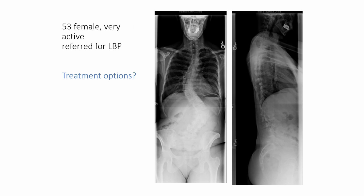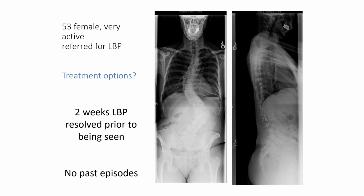So probably the first thing is, this is a 53-year-old female, very active. She was referred for low back pain to us. Came in, treatment options, she's flat, she's got this curve. Well, it turned out she had 2 weeks of back pain, and prior to our appointment, it's already gone away. She works as a sheep farmer. We told her, you don't have to do anything. You have a bad x-ray, but you don't have to do anything.